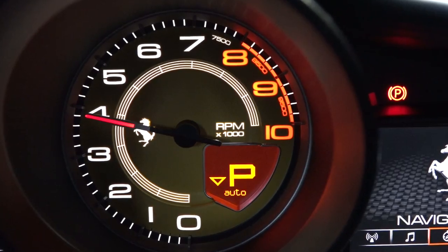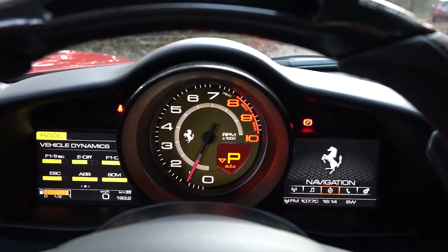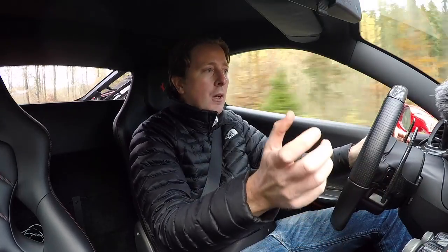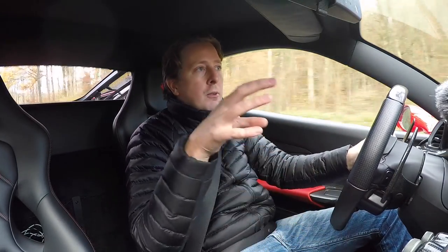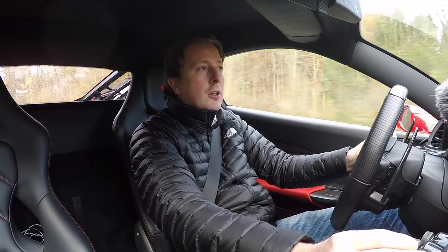It provides the rev counter and the gear. For the speed, I have to look to the left side on the tiny little screen there. They're controlled with little knobs here on the side, and I can connect my phone, use the radio, or use the satellite navigation with ease on the touchpad here.